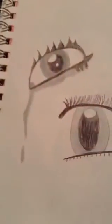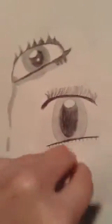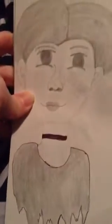Y'all saw this one in the other video as well. It's just eyes. That's just me practicing eyes. So this drawing is primarily just pencils and some black pen that I have as well. So I just wanted to try different hair, different eyes, different lips. I love trying out different styles and just seeing what happens.